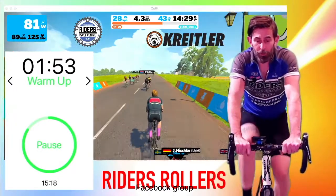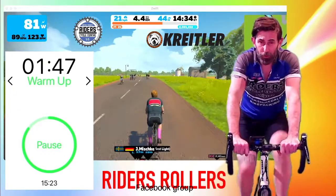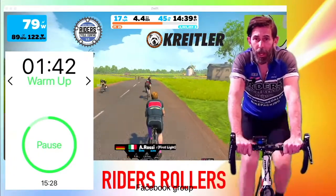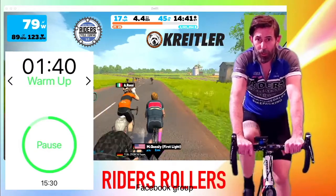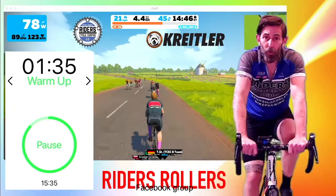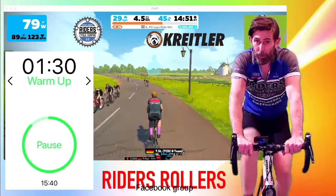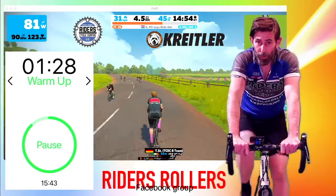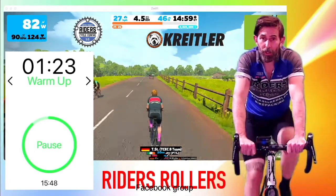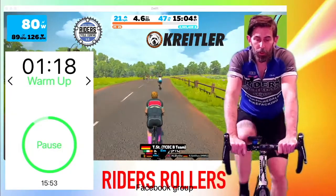Now after those 2 minutes, I want you to shift the chain down the cassette, okay, down to one of the really small cogs at the back. Now what that's going to do is add a bit more resistance to the pedal rotation, okay? You're going to stay at 110 RPM for 5 minutes at that really hard gear, okay? That's where the power part comes in, okay? Hope you got that. All right, but don't worry. Listen up. I'll give you lots of instructions. Right. Just over a minute to go.